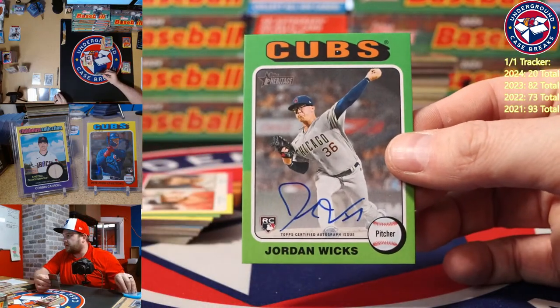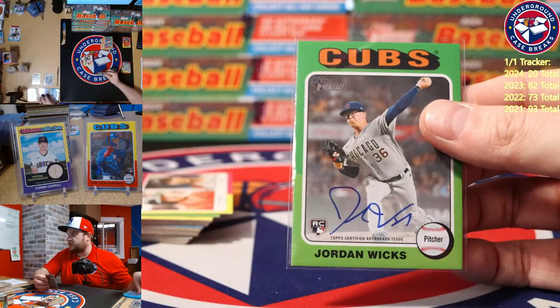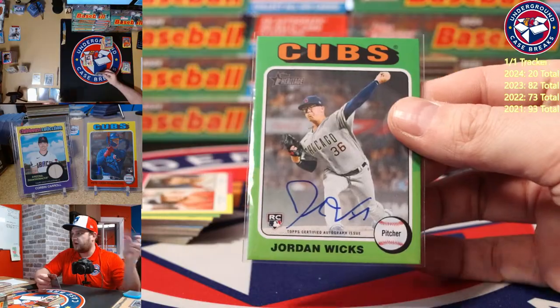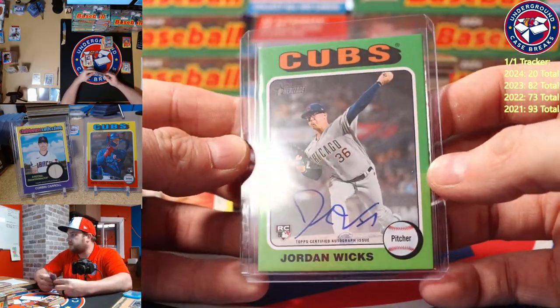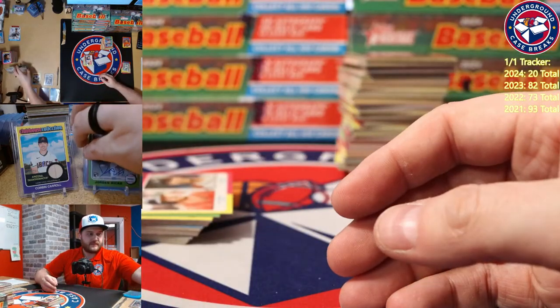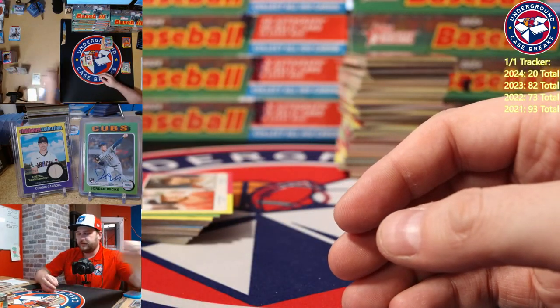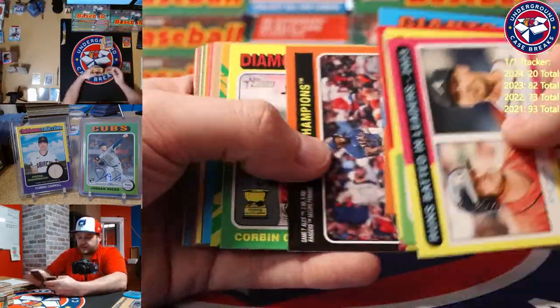Jordan Wicks, go Cubs, go. What a hit. I love it. Jimmy to Jim. Jordan Wicks autograph. Let's go. Nice. Autograph number one. I forget what I was talking about. I was so excited about Jordan Wicks on him there.